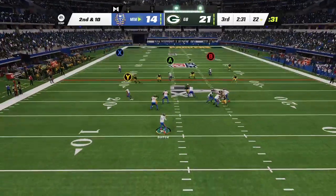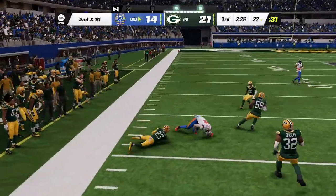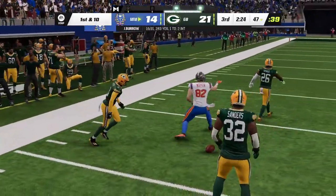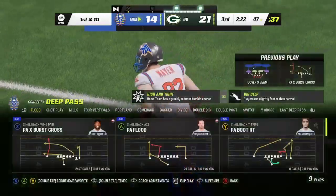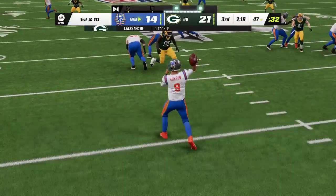They go play action with Burrow. Looking left sideline, it's complete. And they work this well upfield across the 45. A first down there on a pickup of 25. Here we go.